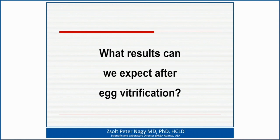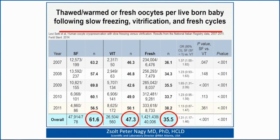So what results can we expect after egg vitrification? A study from Italy published a couple of years ago shows outcomes comparing use of fresh oocytes, oocytes that were slow frozen, and oocytes that were vitrified. Back at that time, Italy had a restrictive law that only 3 eggs could be inseminated and all the others had to be cryopreserved. And this way they have accumulated a large amount of data.